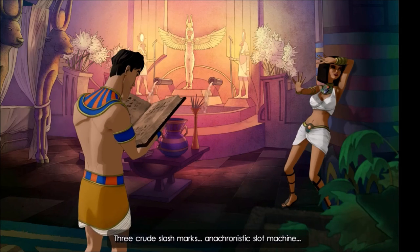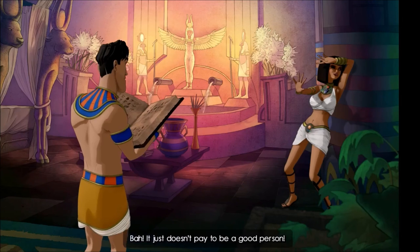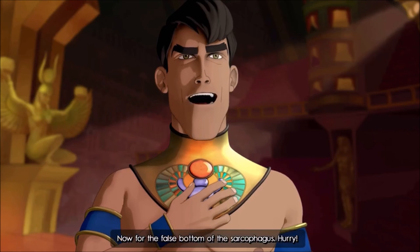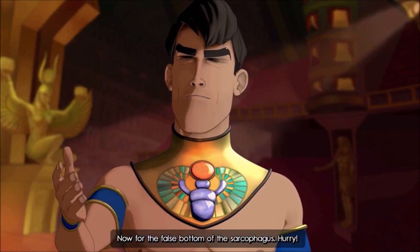Third passage. Slash marks. Anachronistic slot machine. Oh, please! Not a slot machine! It just doesn't pay to be a good person. No, darling, it doesn't. Hand over the pendant and go on your merry way. Now that he had the pendant that controlled Kromha's robots, Dan was in the driver's seat. Now for the false bottom of the sarcophagus. Hurry.